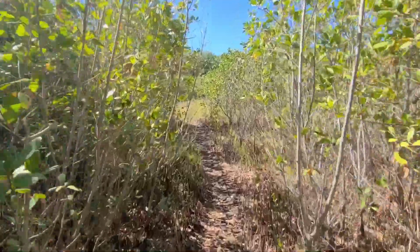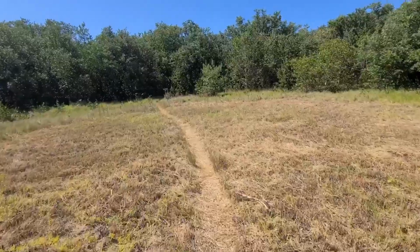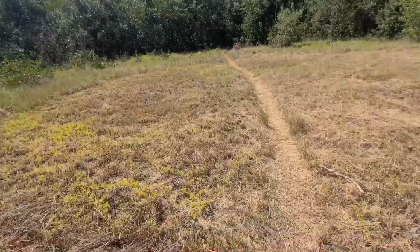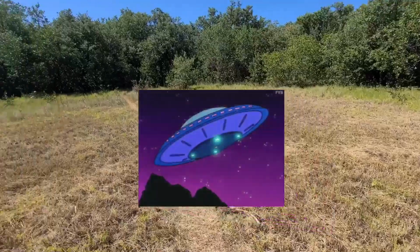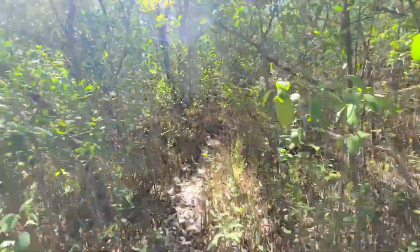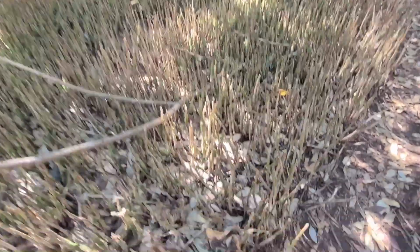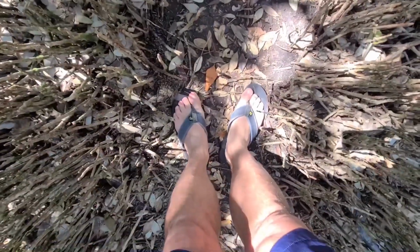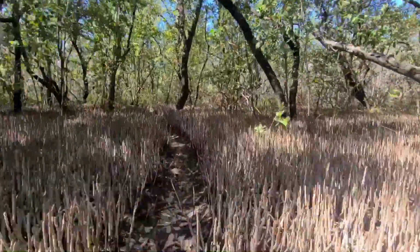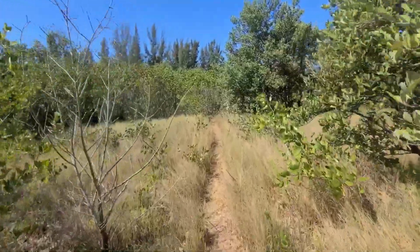Trail's pretty narrow in some spots. This is odd. A little circular area. It's like it was mowed. Either that or a UFO landed. Lots of punji sticks. Not really dressed for it. You think you're coming to the end of the trail and it opens up again.